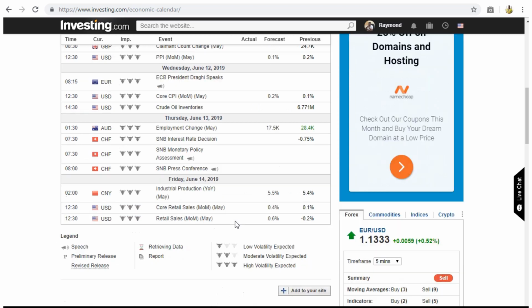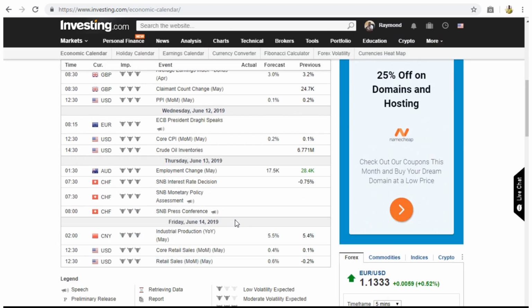And on Friday, which is the final trading day of the week, there is industrial production from China, which will affect the AUD and the NZD. And then there are core retail sales and retail sales from America.